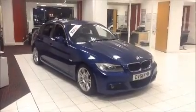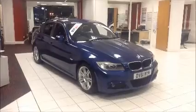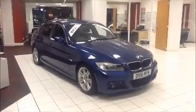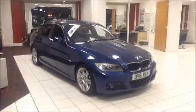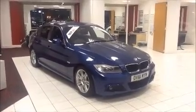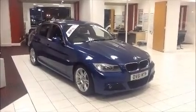Welcome to Now Approved. Here today we have a BMW 320D, 2-litre diesel, 6-speed manual in Le Mans Blue Metallic. This car has a warrantied mileage of 35,221, and the BMW has a CO2 figure of 125 grams, which is £110 annual road tax.